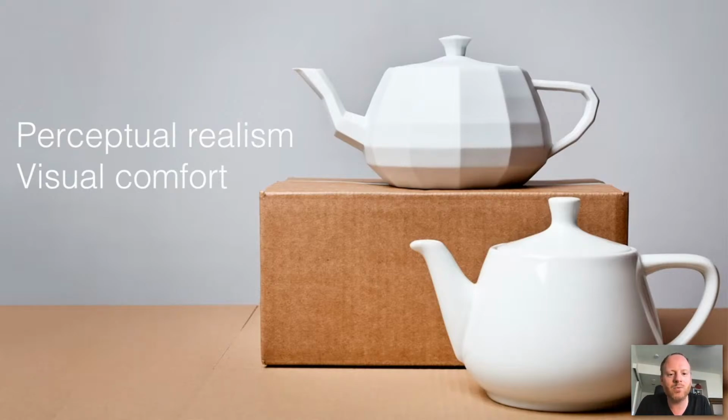Think about it this way. If you have a mixed reality experience, we want to design this in a way that fools the user into believing that the digital content is absolutely real. In computer graphics, we've been calling this photorealism, and we've achieved that maybe a few years ago. We can create images that are indistinguishable from reality. But there's a difference between photorealism in computer graphics and perceptual realism in VR and AR.